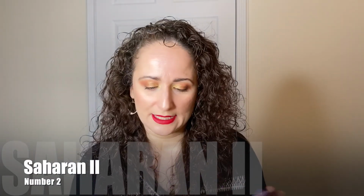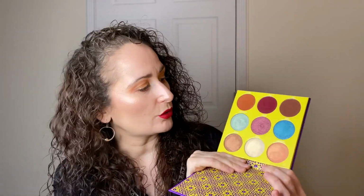And then we've got the top 2. Both are new to my collection, and I'll be honest, this was really hard. I think they were pretty much tied because I love them for different reasons. The Saharan 2 is taking the 2nd place. I absolutely love the few unique shades here. Overall, this color scheme is a bit dark for me as far as transition colors, and that's why I think it's a number two spot.